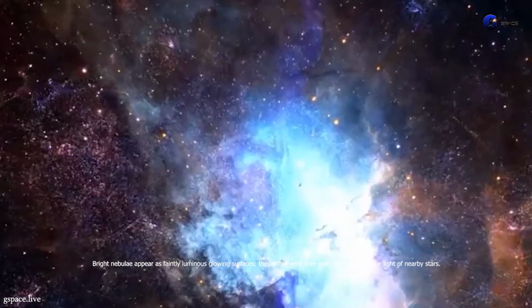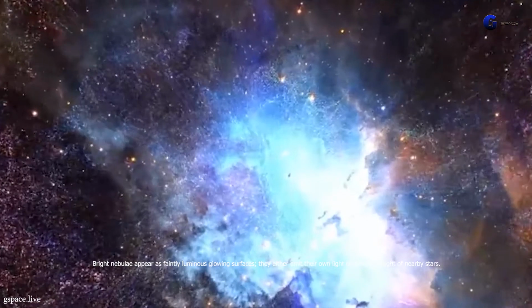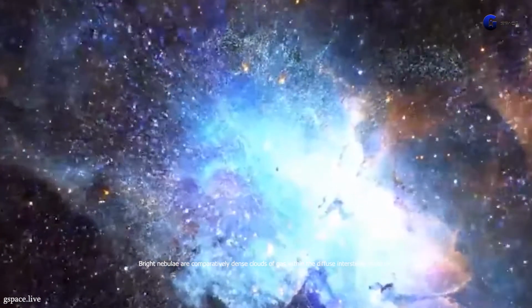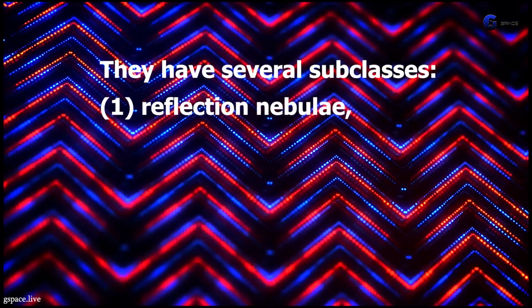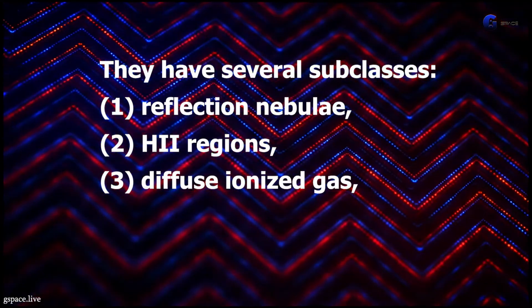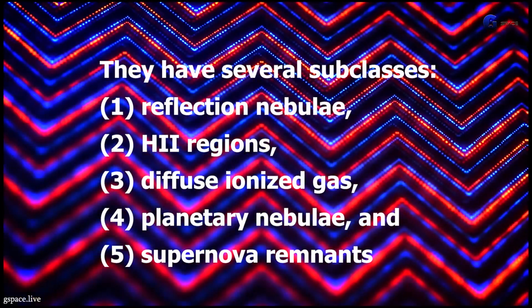Bright nebulae appear as faintly luminous glowing surfaces. They either emit their own light or reflect the light of nearby stars. Bright nebulae are comparatively dense clouds of gas within the diffuse interstellar medium. They have several subclasses: 1. Reflection nebulae. 2. H II regions. 3. Diffuse ionized gas. 4. Planetary nebulae. And 5. Supernova remnants.